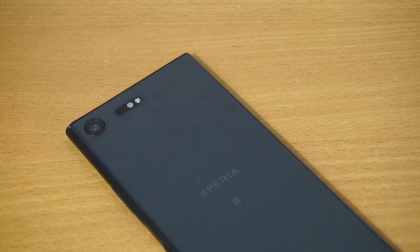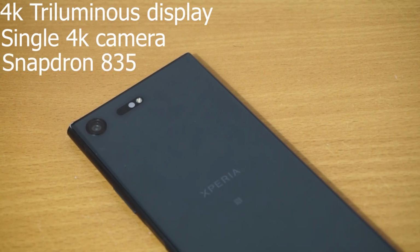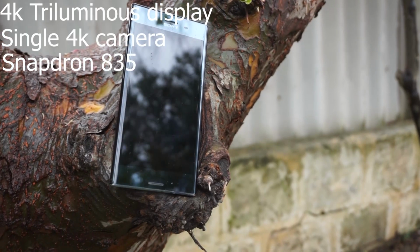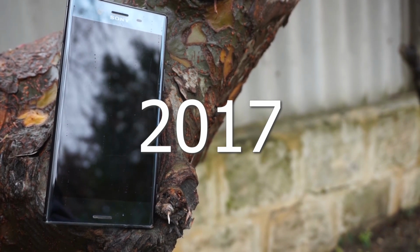The XZ is rocking a 4K Triluminos display, a single 4K camera which can record slow-mo video of up to 720p at 960 fps, a Snapdragon 835 processor, and IP68 dust and water resistance. All this achieved in the year of 2017. Reading those specs in 2022 sounds quite promising.